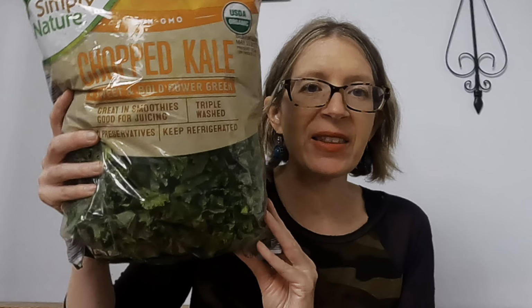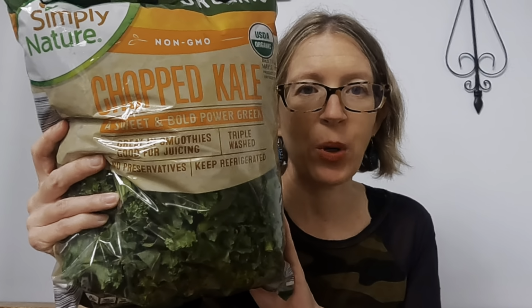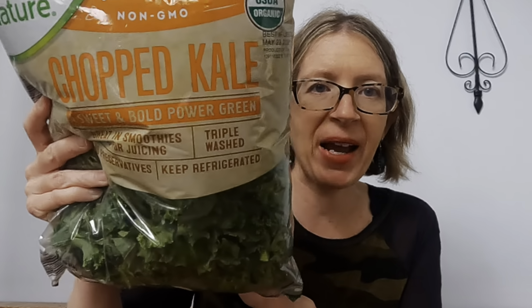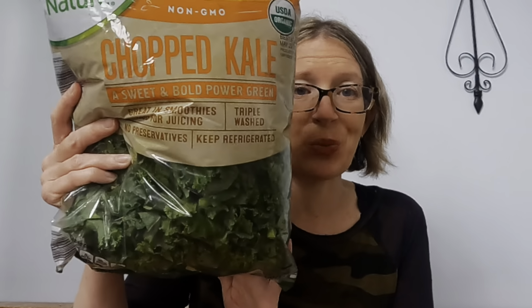And then I always get this big bag of chopped kale because I really like to make zuppa toscana soup. It's great for salads, and it's really great to throw into smoothies too. It's just like this big organic bag of chopped kale. I believe it's around $2, so it's just a really great deal. And we've got a bearded dragon that loves kale as well, so it's a win-win.